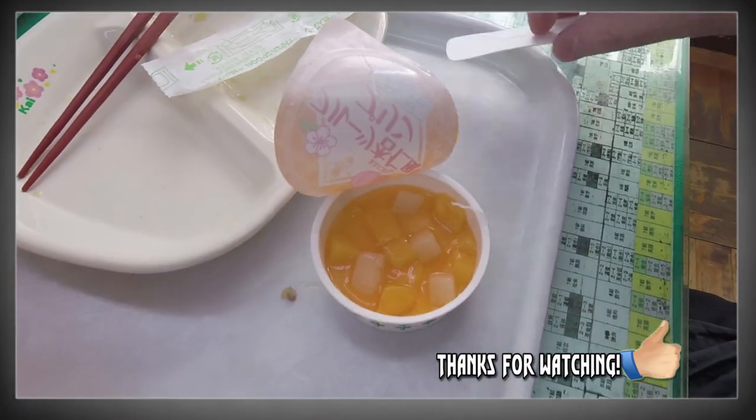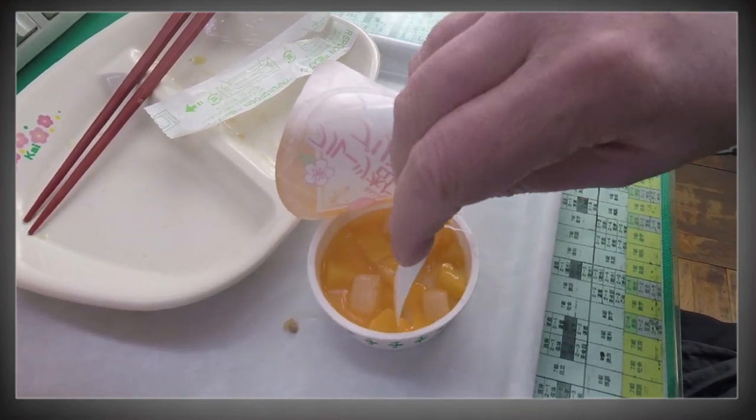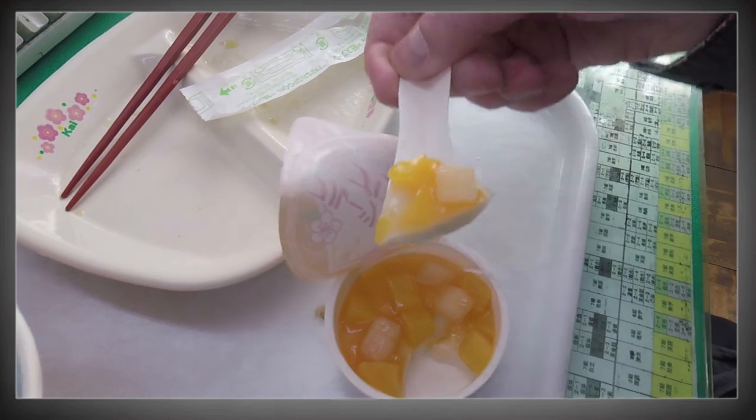Now, for dessert, we don't always have dessert, but for dessert this day, we have this sort of apricot pudding, I think it was called. And you just use this little paper spoon. You gotta bend it so it's strong enough to lift it up, and there you go.